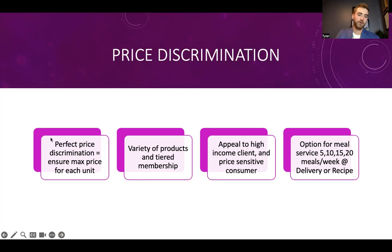For price discrimination, we're going to be working at perfect price discrimination to ensure that the max price for each unit is established. Because we have a variety of products and tiered memberships, we wanted to make sure this was accessible to different types of people depending on their range of income. We have the ability to appeal to the high income client. Let's say they wanted to get the $250 necklace or the $200 bracelet, but we also have options through the $100 ring or the $100 anklet that someone more price sensitive could find themselves purchasing and using on a daily basis, as well as through the membership side and the premium membership.